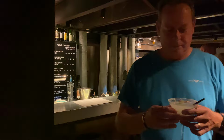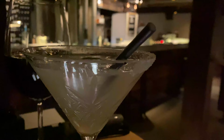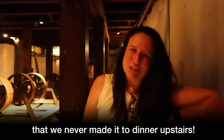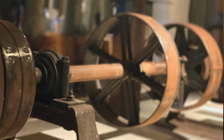There's your margarita. Woohoo! Yum! Great bar. The cordial bar has a range of tapas dishes, and every single one that we tried was absolutely delicious. Just enjoying the ambiance down here in the cordial bar. It's just so gorgeous. They've done such a fantastic job of doing this place up. It's really, really lovely. It is a great spot. They've done extremely well.